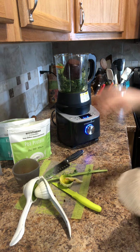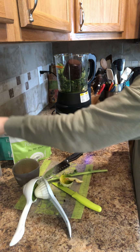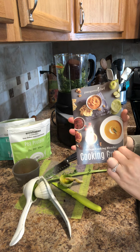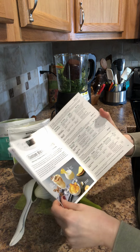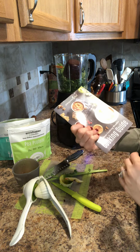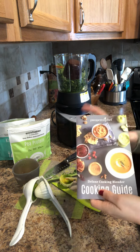So I love this tool, just like the rest of our electrical products. It comes with a really awesome cooking guide with directions. And you guys, there's literally over 60 recipes in here. So, oh my gosh, this nacho cheese sauce is one of my favorites.